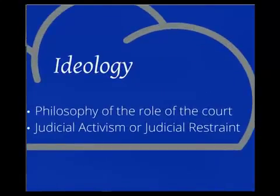Ideology, otherwise known as judicial philosophy, is what a justice believes and why. There are two main types of philosophy: judicial activism and judicial restraint. Judicial activism is the belief that the Supreme Court should take an active role in using its powers to check the activities of the other branches. Judicial restraint is more controlling in the belief that the court should be limited in what they do. Judicial activism believes in a living constitution, while judicial restraint believes in understanding the original intent of the framers of the Constitution.